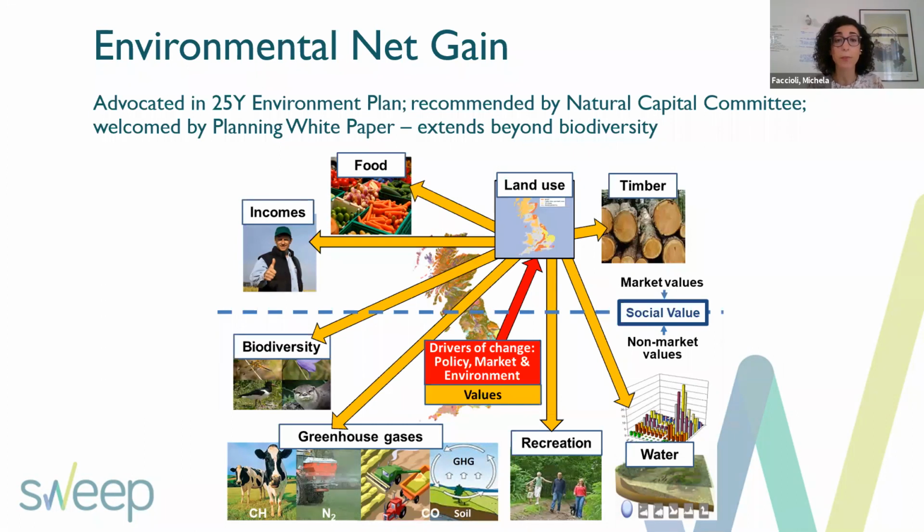The concept of environmental net gain, which is not yet mandatory but might be in the future given its policy traction, is based on the idea that developments can have repercussions not only on biodiversity, but also on a range of other dimensions, such as food, farmers' income, timber production, which are all market goods, as well as on a range of other non-market ecosystem goods and services that people appreciate and value, such as carbon sequestration, recreation opportunities, good air and water quality, and so on.